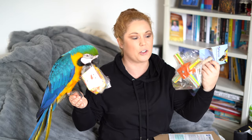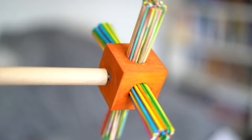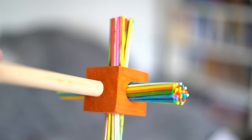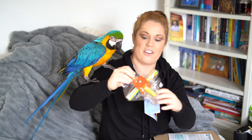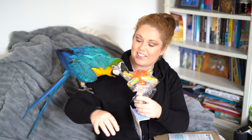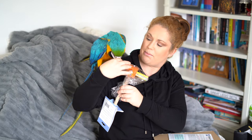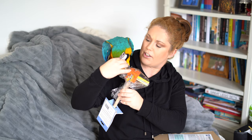This looked really interesting on the website. Basically, it's a perch, a dowel rod perch, which isn't great, but she doesn't have any dowel rod perches, so it's not the end of the world. But on the end, it's got this spinny cube with loads of little cardboard straws hanging out of it. A really great destruction toy that she can really get her hands into, or her feet, her beak even. What do you think of that one? I need to open them all first before you destroy them, otherwise it ruins it.